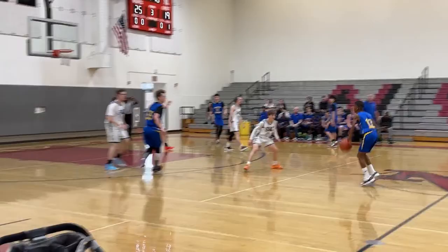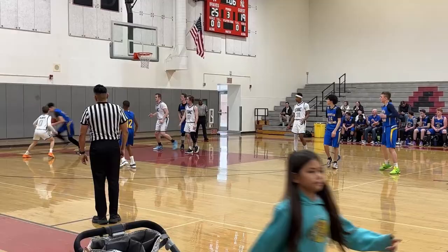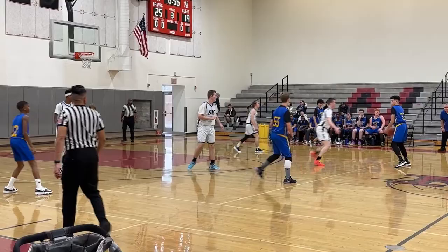CHS coming in with a quick little weave pattern going over the corner. High ball screen, low to 55, who is too strong off of the iron. That is a massive travel from 32 that's not called off of that rebound. 32 gets that ball back up at the top of the key, guarded by number 55, Peters. And now they're looking to set up their offense.